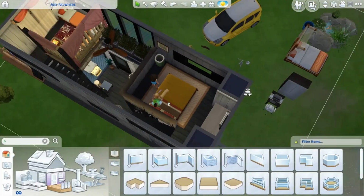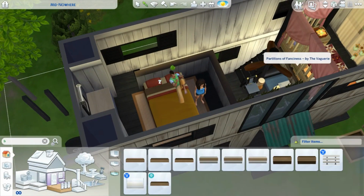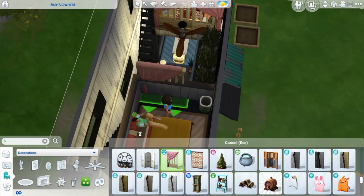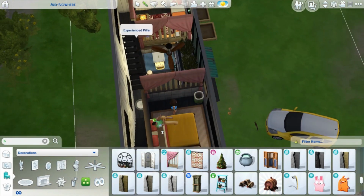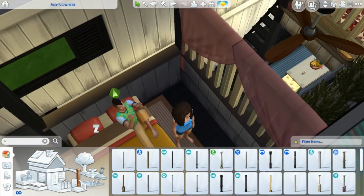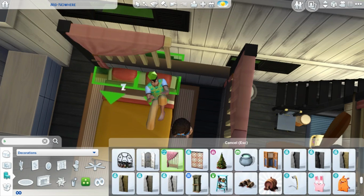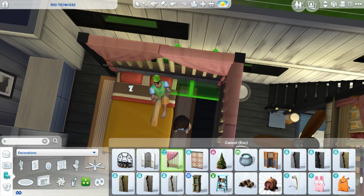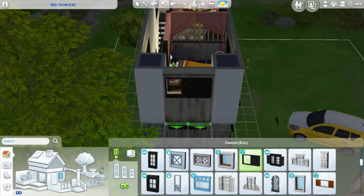As you just saw, I expanded both lofts because, like I said, I was having a lot of routing errors. This isn't something that I wanted to do, but it worked out for the best, and I just feel like it made everything flow a little bit better, and it allowed me to do a couple more things, like add the wardrobe and just a couple of decorative items.